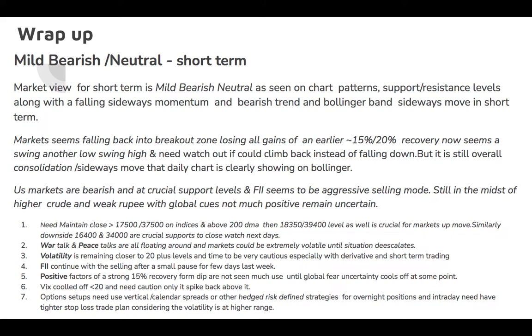So on the upside 17,500, then 18,350, and downside on the Banknifty 37,500 upside, and then 39,400 after that, and downside 34,000, right? On Nifty, downside will be 16,400 levels is what we'll watch for. So what is happening? Inflation worries are there, Fed hikes are there, global markets, US markets crashing is there, right? Volatility is there. So all this is still there.